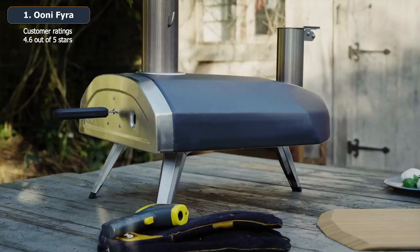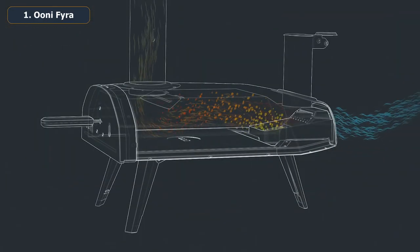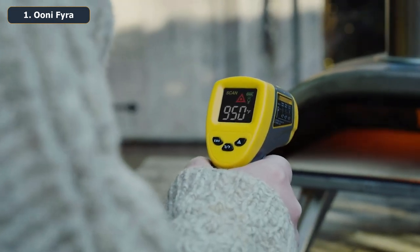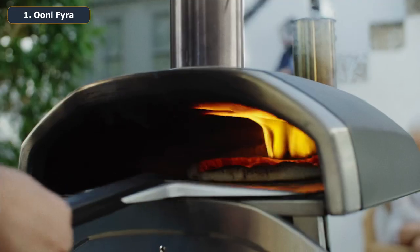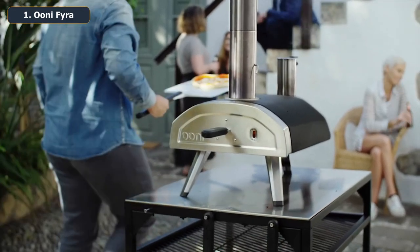Ooni Fyra has a specially designed fuel tray and grate to ensure incredible fuel efficiency and optimal airflow. Like all Ooni pizza ovens, Ooni Fyra reaches up to 932 degrees Fahrenheit or 500 degrees Celsius. That's the blazing heat needed for cooking authentic Neapolitan-style pizza in just 60 seconds.